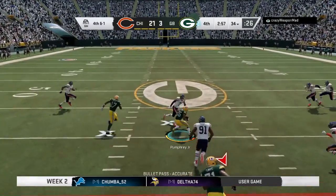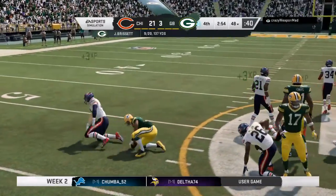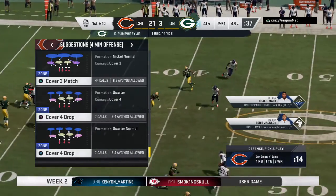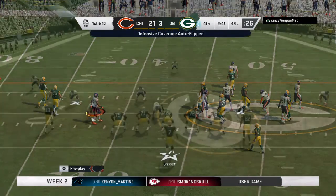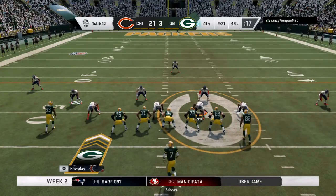4th down, Brissett. He's going to have his running back. It's complete. And he slips up past the 45 before being tackled. 14 yards, good for a Packer 1st down. Brissett now 6 for 6 since coming back out of the locker room.